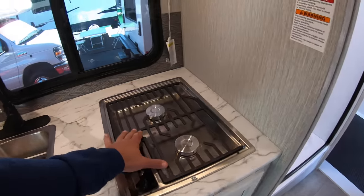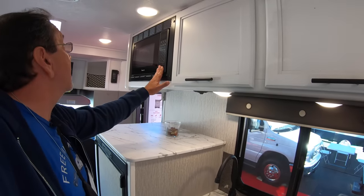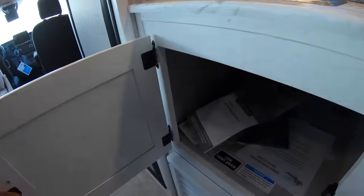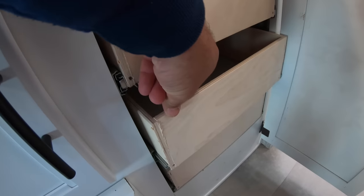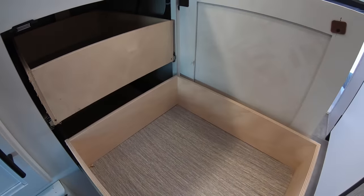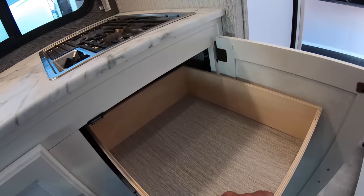You have the two burner. I don't see any regular oven of any kind in here, just this microwave, which is not a convection. But we have here some storage. It's magnetic, by the way. These doors are, oh, look at this. Not the best fit and finish there, but nothing a little sandpaper couldn't fix. And we have these pull-out pantry drawers here.